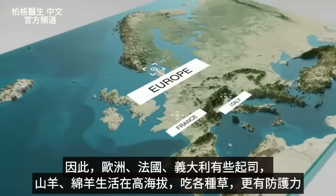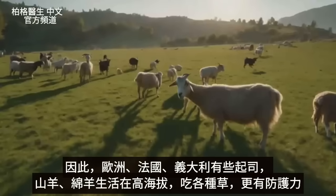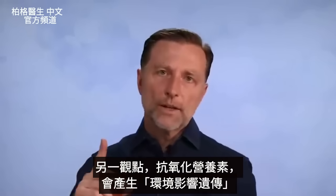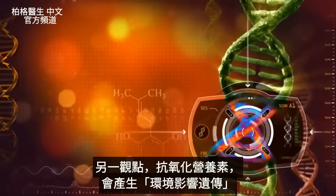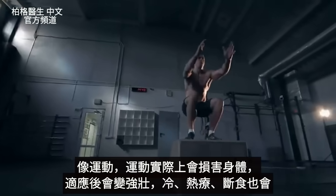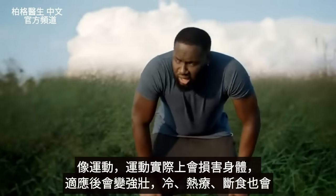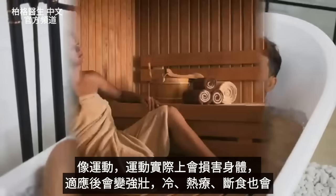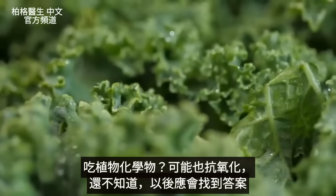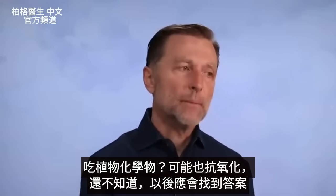And so when you go to like Europe, France and Italy, we have some cheese where these goats and sheep have lived on different types of grasses and higher altitudes, I think they're more protective. But another viewpoint could be this: these anti-nutrients can create an epigenetic effect, just like exercise does, right, on our bodies. When you exercise, you actually damage your body. That then causes an adaptation and you become stronger. The same thing with cold therapy or heat therapy or fasting. Well, what about some of these plant-based chemicals, right? It could be doing the same thing. We don't know yet, but with time, I think we'll figure this out.